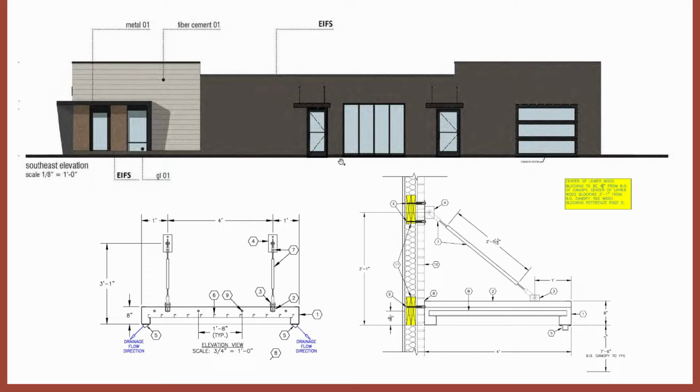One of the things, just to point out, the rendering does show the canopies are a little off-center from the doors. Wasn't sure if that was on purpose or not, but something just to point out this evening for both the commission and the applicant. Any questions for me, I'd be glad to help answer. The applicant is here to discuss the project further.